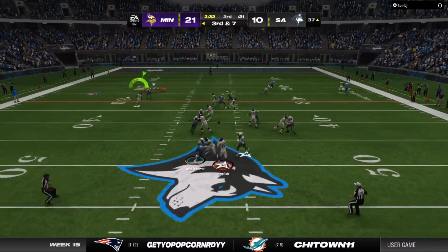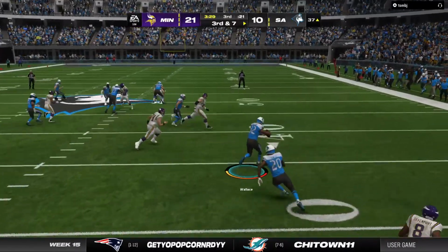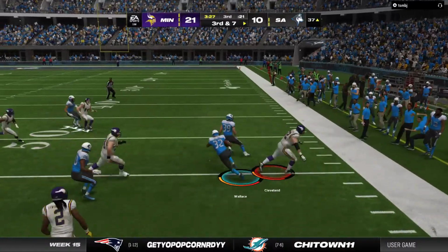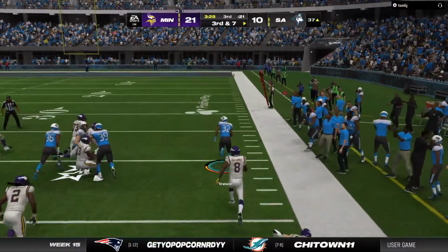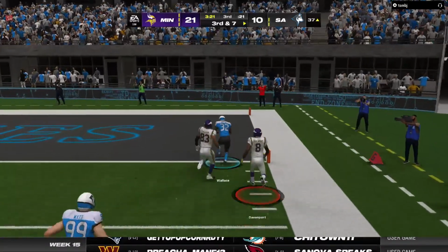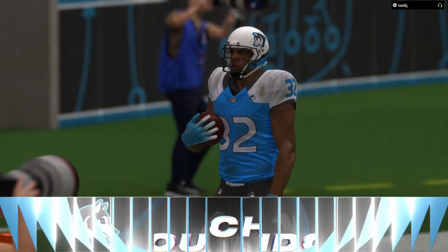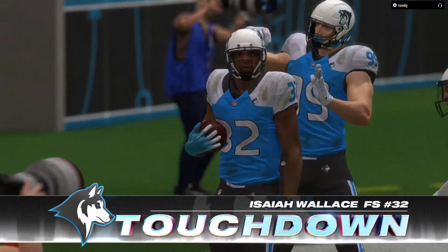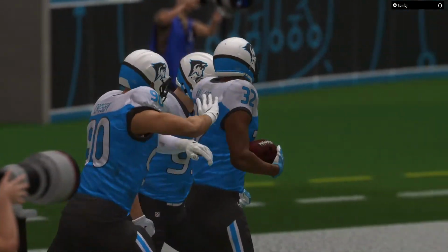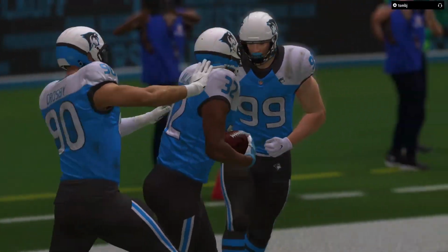Here comes the blitz as they look to throw. All right, rifles one, and that's going to be intercepted. There he goes, right side. And he will take this one home. It's a touchdown. So that potentially a turning point here this 3rd quarter. A 2-score lead down to 1 now following the pick 6.